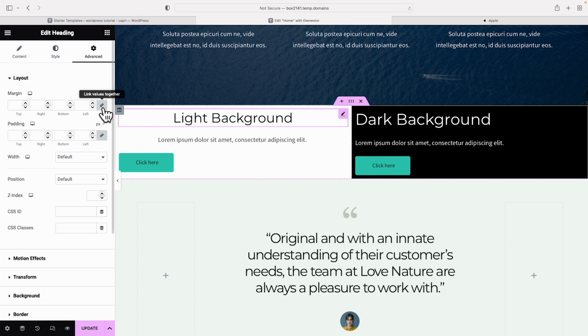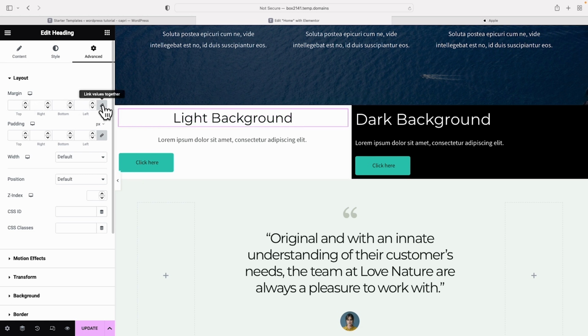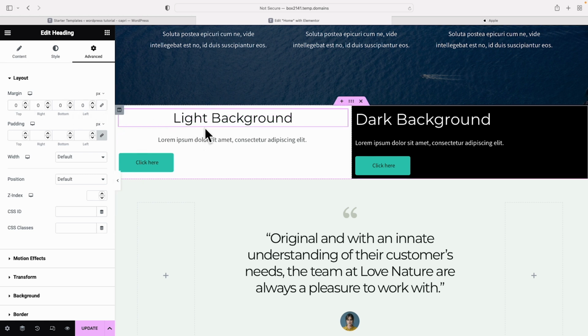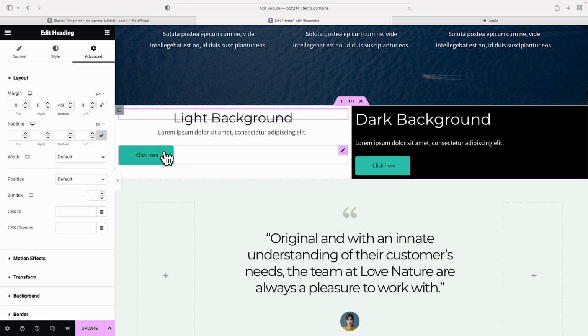So the first thing I want to do, let me just show you what will happen if I do this all the way around. It's going to change all the different values. So I'm going to unlink the values. So I'm just dealing with the bottom because we just need to change the margin on the bottom, right, to bump it up. So I'm just going to go into the negatives here. Totally fine to do that, to where it looks pretty good. So I hope you're seeing how much fine control you have over all this stuff.